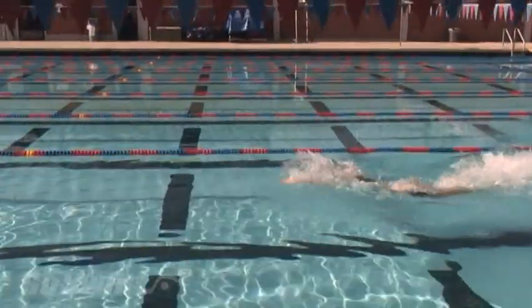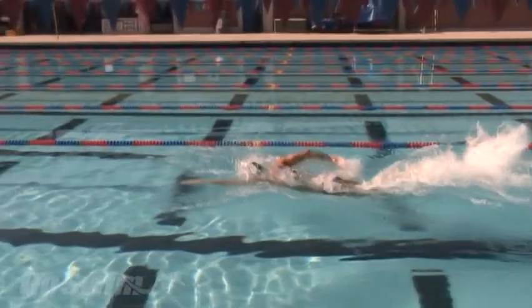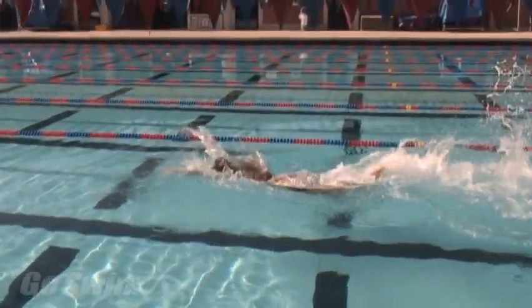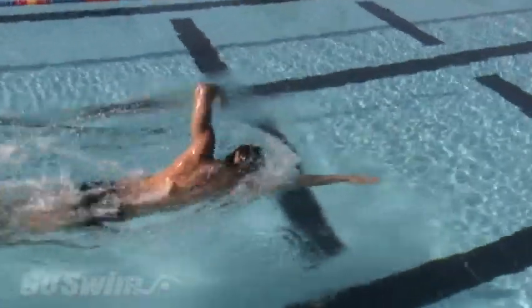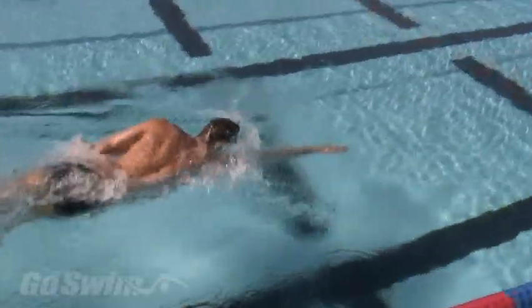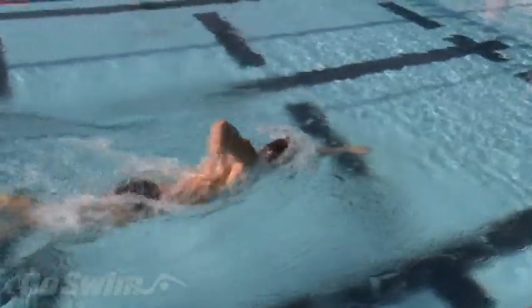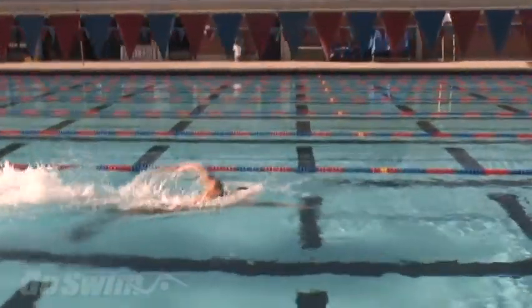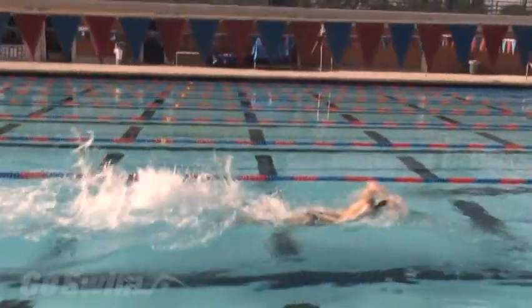In these next clips, focus on Roland's arms and shoulders. Look for the elbow to lead the recovery and notice how much of the shoulder clears the water on each stroke. It's almost as if Roland throws each shoulder forward, engaging the large muscles in his back to power the stroke. This kind of shoulder throw is hard to maintain for more than a sprint, but it's one of the hallmarks of Roland's stroke and one of the keys to his success.